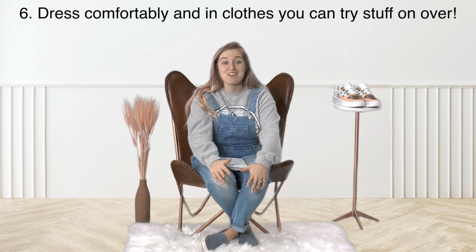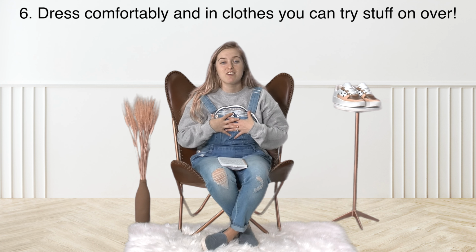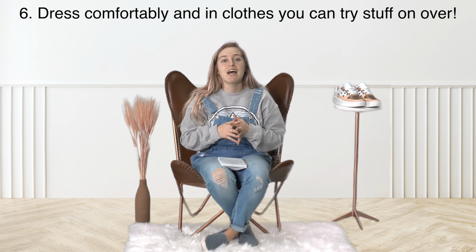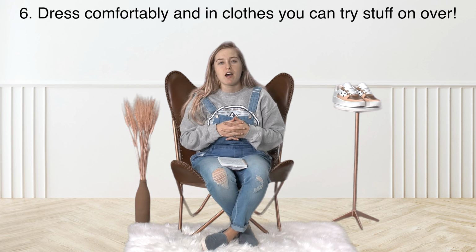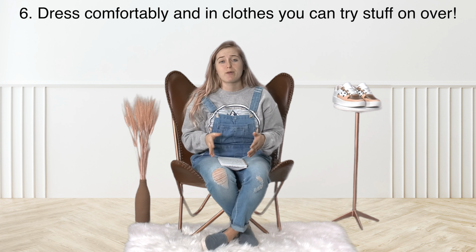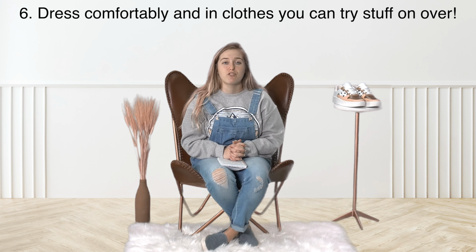My next tip would probably be to dress comfy and wear a tight shirt, not necessarily tight, but either a tank top or just a plain shirt. That way you can try stuff on. I know a lot of dressing rooms are closed in thrift stores around here. I think we have one or two that actually allow you to try stuff on.